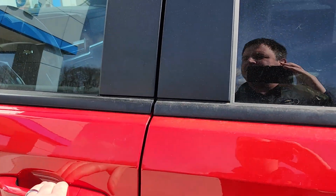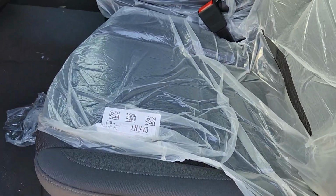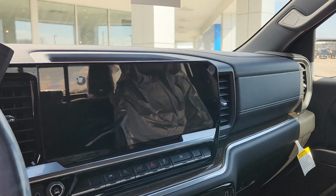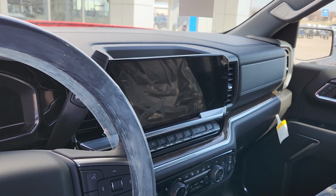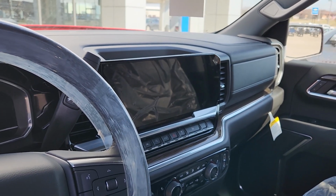Take a quick peek in the front seat. I'm not going to climb in. All-star package, so you're going to have power seat. Now, where I think we finally got things right here. We were getting a little dated on the interior of the Silverado with the 13.4-inch touchscreen radio.